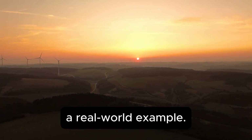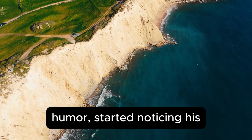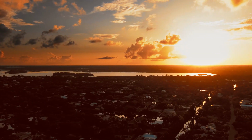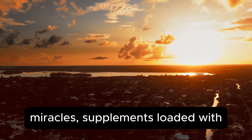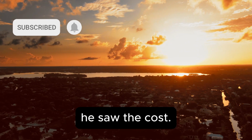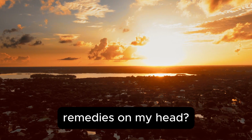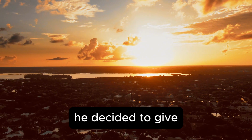Let me give you a real-world example. My friend James, a 42-year-old with a dry sense of humor, started noticing his hairline creeping back faster than he could keep up with. It wasn't just about looks, his confidence took a serious hit, too. He tried all the usual options, pricey shampoos claiming miracles, supplements loaded with biotin, and even considered a hair transplant until he saw the cost. When I mentioned castor oil, he rolled his eyes and joked, "What's next? Rubbing my grandma's home remedies on my head?" But in the end, desperation outweighed skepticism, and he decided to give it a go.